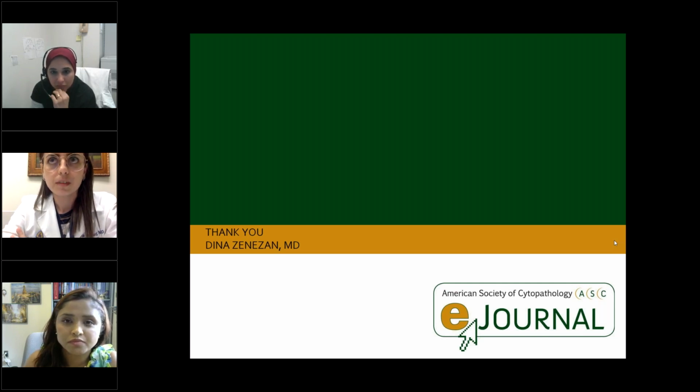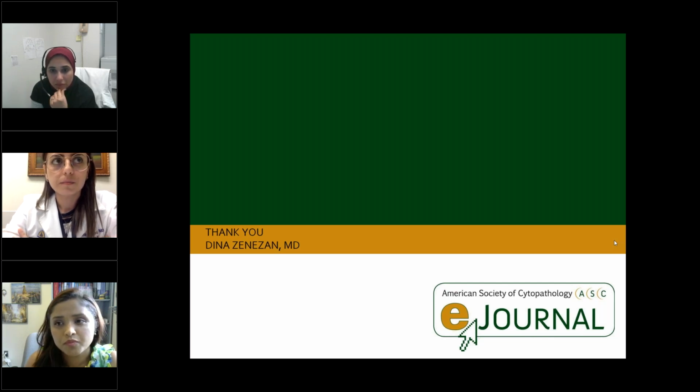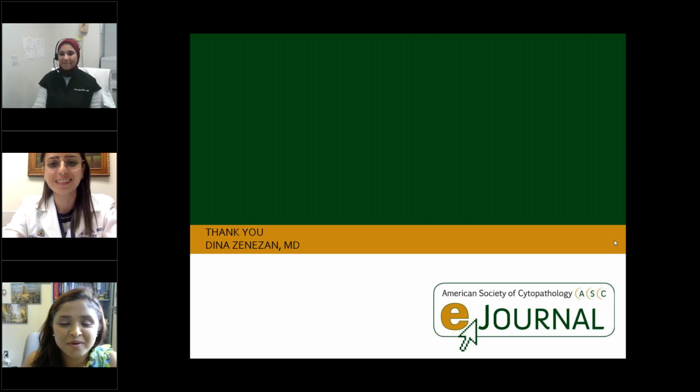Other, hemangioblastoma maybe. Melanoma too, if you don't have a cell block and you have these epithelioid cells, one can think about it as well. So I think these are the main differential diagnoses. And chondrosarcoma for sure, sorry.